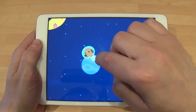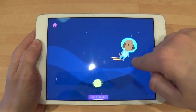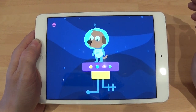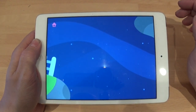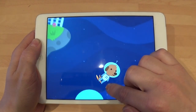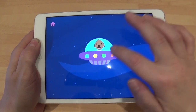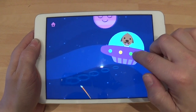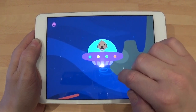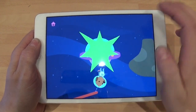There are all the satellites. There's the moon again. Oh, what's this here? Teleporter. Oh look, an alien spaceship. Now I can fly around in my spaceship. Don't know how you get out though. Oh, there you go.